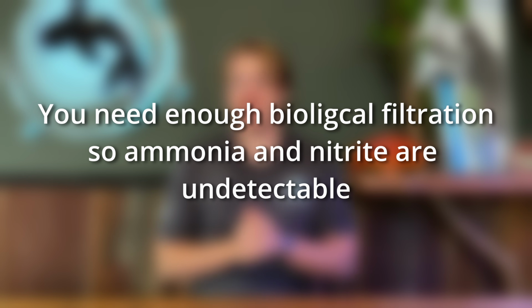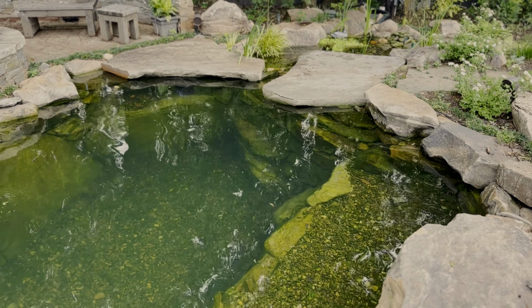If you add a second biofilter or more biofilter media, you'll want to add pond starter bacteria so that the beneficial bacteria colony can get going right away. All you need is enough biological filter media so that ammonia and nitrite are not detectable with a test kit. Typically, biofilters are rated for a certain amount of gallons in the system, and then you use that amount of gallons to determine how many fish should be in there.